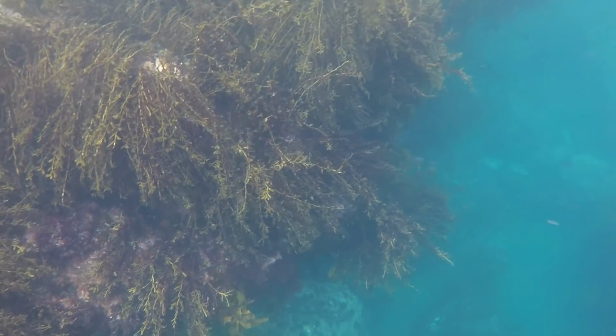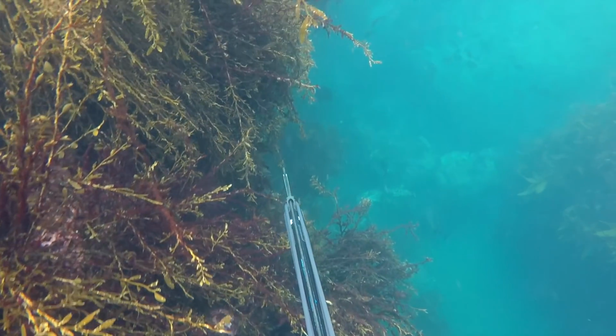Another love-hate relationship, these pigfish. I love them, so grabbed another one for the bag that day.